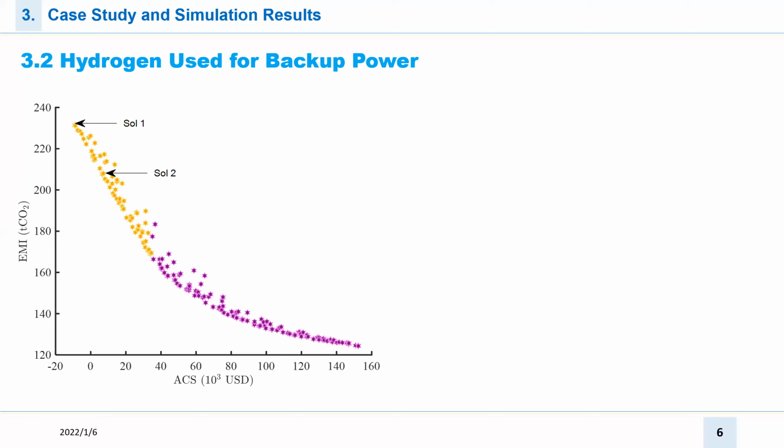The optimal solutions from the Pareto front are divided into two groups. The group with orange solutions has cost values lower than the cost of the conventional aeration system, while the cost values of the group with blue solutions are higher than that of the conventional aeration system. Solution 1 corresponds to the lowest value of the system cost and the highest amount of CO2 emission, while solution 2 is the intermediate solution among orange solutions.